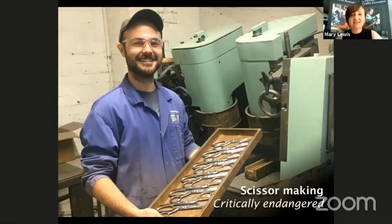Heritage crafts are not just dusty old handcrafted relics, and this is not about a misty-eyed vision of the past. This is about a wide variety of skilled people working today to create high quality, beautiful, functional items that add value to our lives. This picture here is of Jonathan. He's a putter at the Sheffield firm Ernest Wright Scissors. They won the President's Award for Endangered Crafts last year, and we're also delighted that he's now joined us as a trustee.